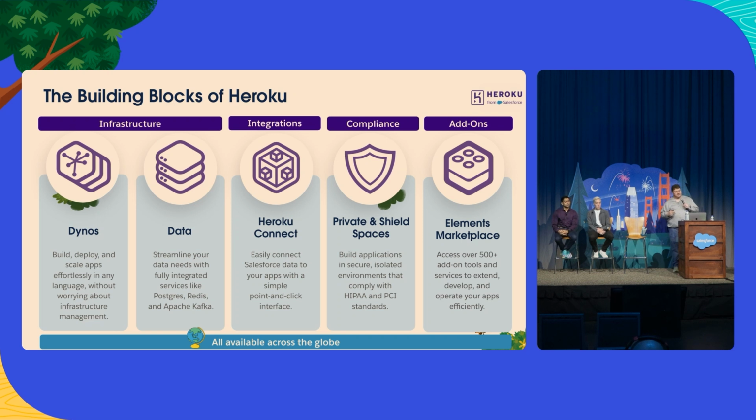The choice is yours. And as you would expect at this point in the age of data residency, Heroku is readily available across the globe. Our private and Shield spaces are not just US East like everybody else would expect, but across Europe, across Asia, and more coming soon. So we have 12 different regions for private spaces, and we'll continue to expand that lineup.